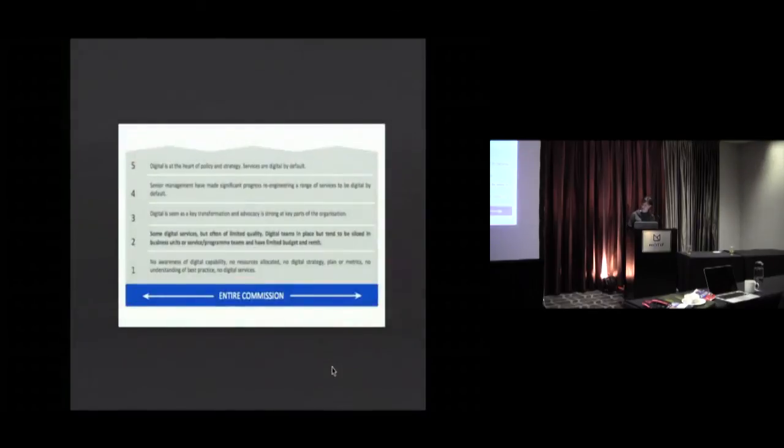But you can't do everything all at once. So the next thing that we did was try to be very rational about how much we could accomplish in the first couple steps. This is a digital maturity model that was created by one of the departments at the EC that we adopted.